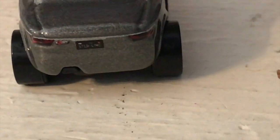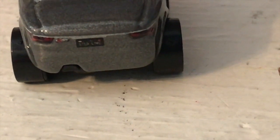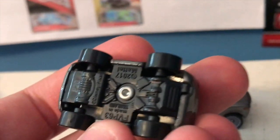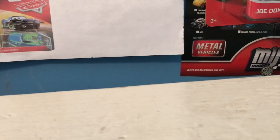Its license plate reads, let's see, I cannot make that out. Oh right, STR-LING or STER-LING, of course it's saying Sterling. There's a look at his other side, and then there is a look at his base. Definitely barely different than my other Sterling. I have to make sure I don't mix up which one is which.